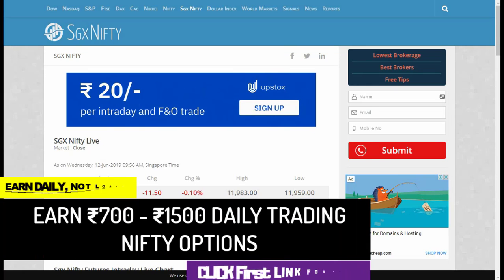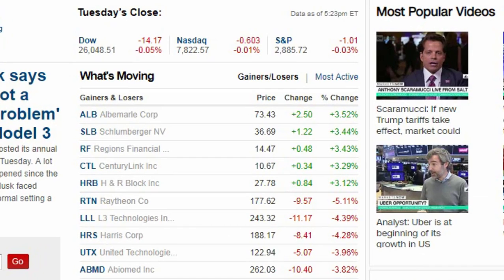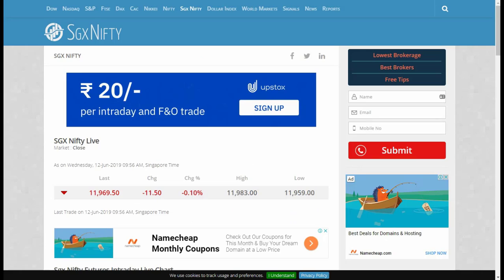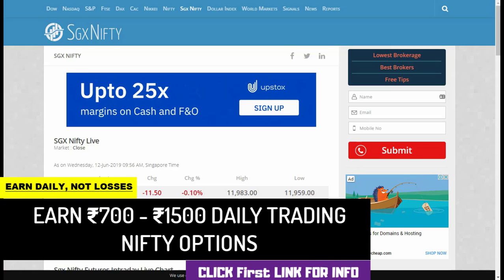Today SGX Nifty is showing an 11.5 point down move at the level of 11,969.5, and US markets have done pretty okay for themselves, not bad. 14 points down on Dow Jones, 0.6 points down on Nasdaq, 1 point down on S&P. So seeing the cues from US markets and SGX Nifty, Indian markets will open in green to flat in today's pre-open and open session.